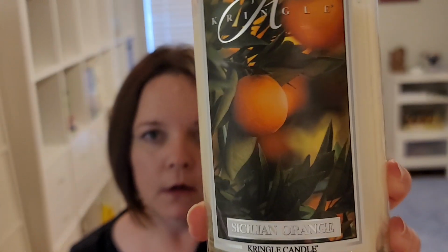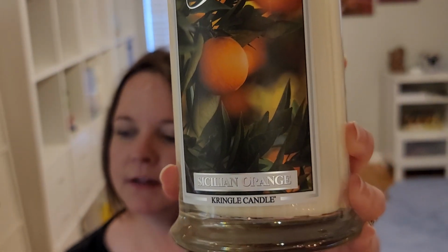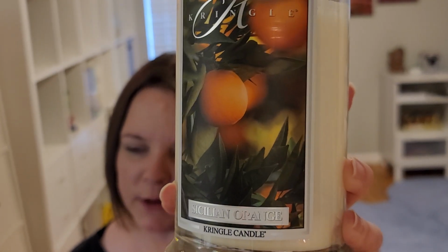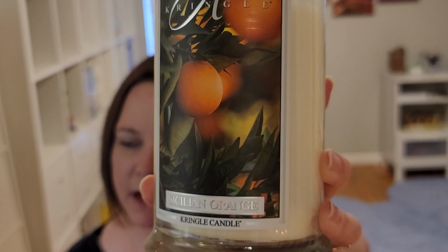Now, the last candle we have, and the notes that I read you a while ago, Sicilian Orange. Top notes of Italian citrus accord and Sicilian orange peel with mid notes of wild herb and lavender with a base of white cedar and western pine. And this was under a lamp for a little while, for a few days, and then I just put it in the crock. I know Mr. Kong's mom, Melanie, loves this scent, and it is a good scent.